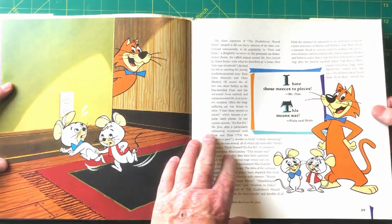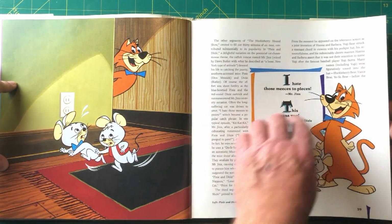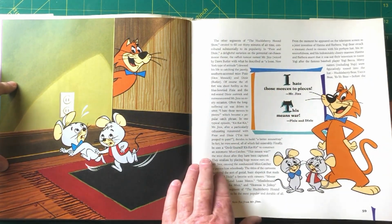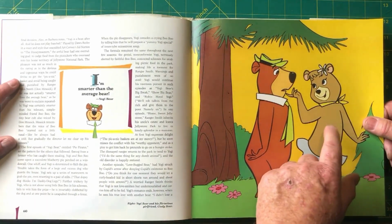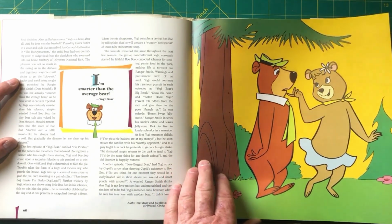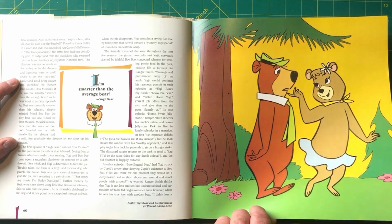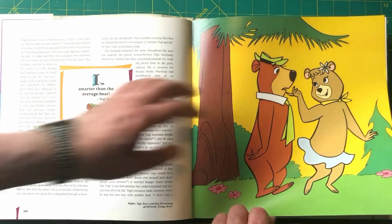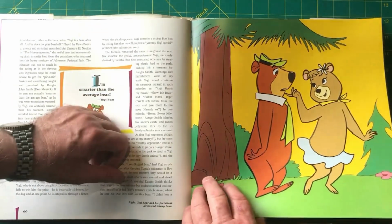And of course, the other characters in the show were Mr. Jinx and Pixie and Dixie, and of course Yogi Bear. I'm smarter than the average bear. Cindy Bear was Yogi's girlfriend, but only really appeared in the movie version of Yogi Bear, which was called Hey There, Yogi Bear.